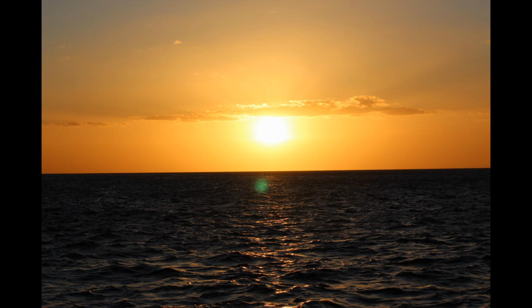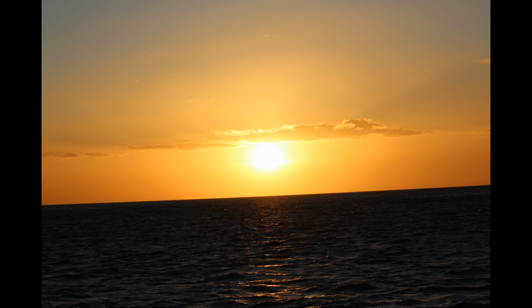This is a picture of the sunset in Costa Rica. I just thought I'd leave you with my final impressions of the resort. Everything was really good. I thought it was good value for the money.